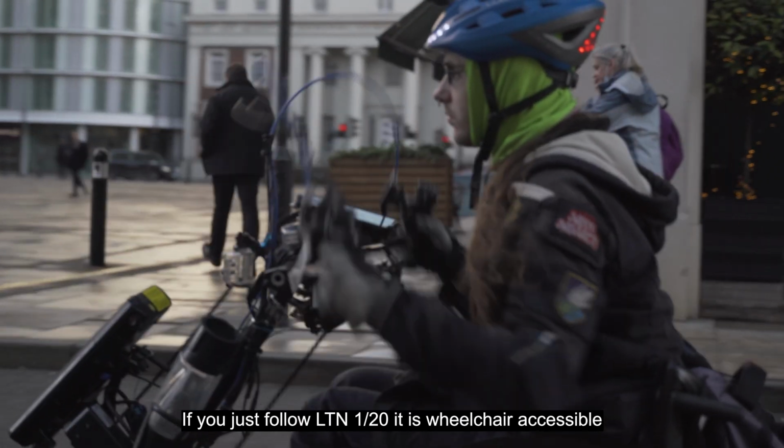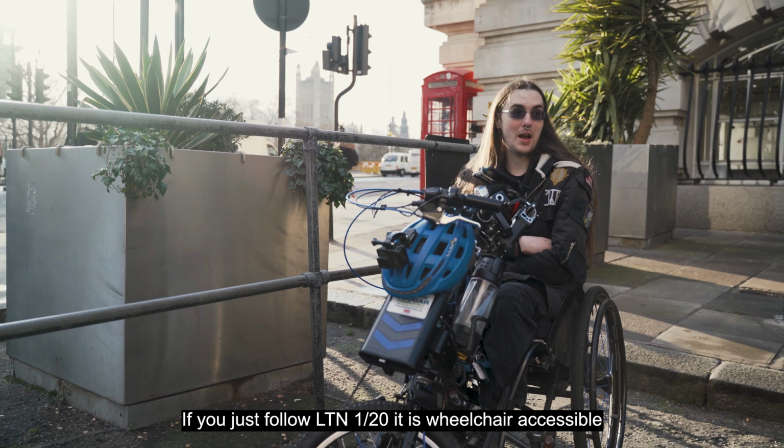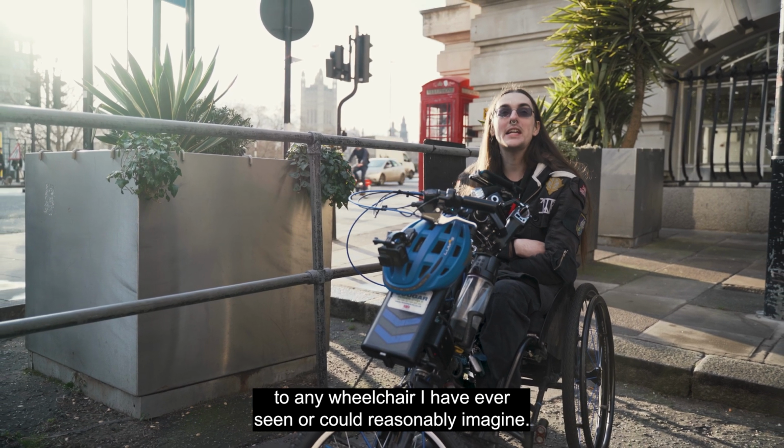If you just follow LTN 120, it is wheelchair accessible to any wheelchair I've ever seen or could reasonably imagine.